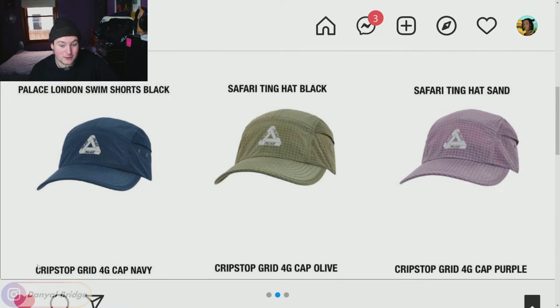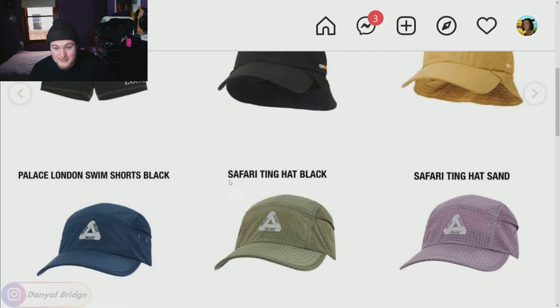Next, we've got the Crip Stop Grid 4G cap coming in a navy, olive, and purple. I actually don't mind this one. It looks like it's got an extra panel or maybe a pocket hidden under here. I'm unsure on what the extra panel's for, but I don't mind the all-over grid pattern. The material is going to be really breathable. I think the navy would be my favorite out of the 2, because I can't really see myself wearing an olive one like this or a purple one like this.